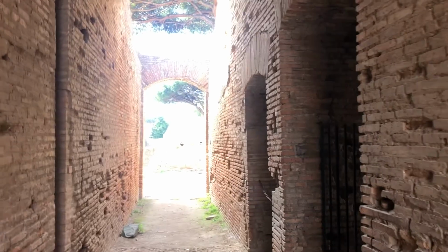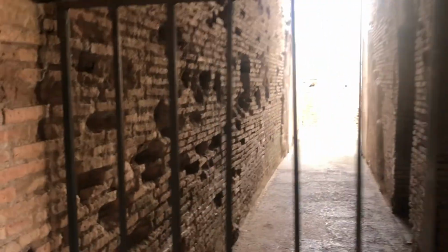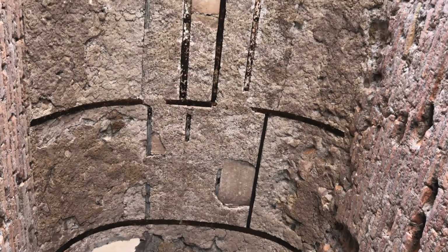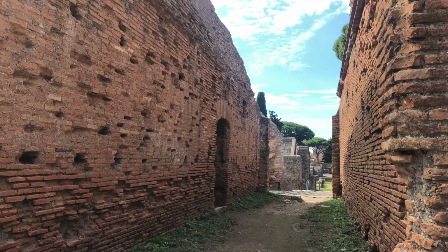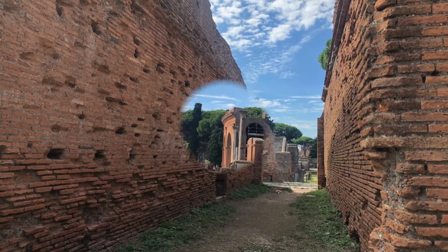Here was the insula or apartment building. It occupied the central part of a block of the Hadrianic period and was used for both residential and commercial purposes. It was a 3 or 4-story building. The house was reached from the street through a covered passage.